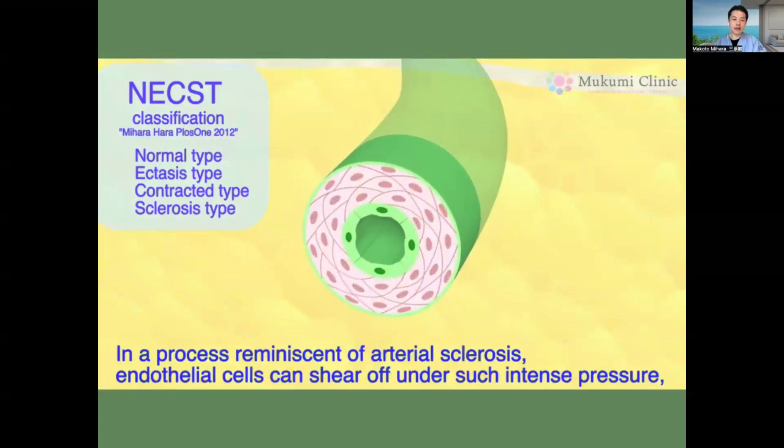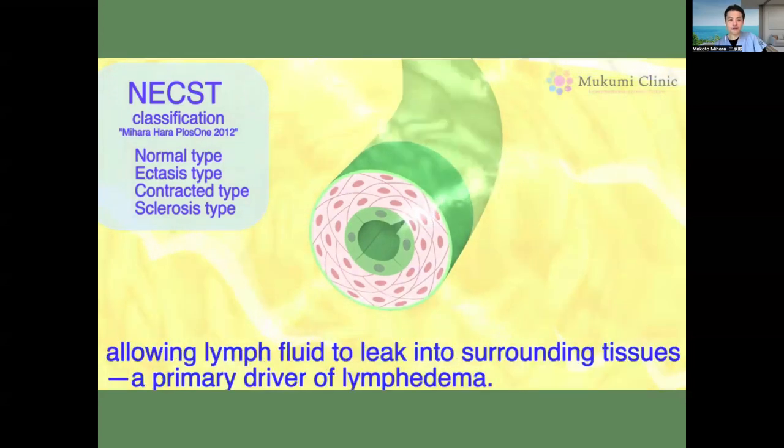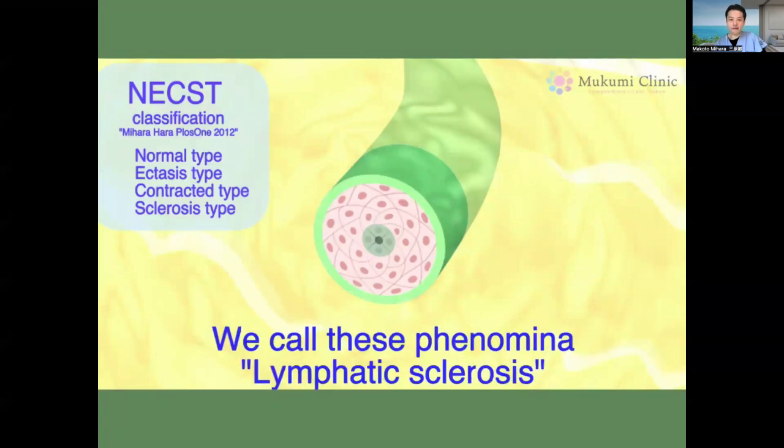In the process, reminiscent of arteriosclerosis, endothelial cells can become damaged under such intense pressure, allowing lymph fluid to leak into surrounding tissues, a primary driver of lymphedema. As this condition worsens, the lumen may ultimately close entirely, destroying lymphatic functionality. We call these phenomena lymphatic sclerosis.